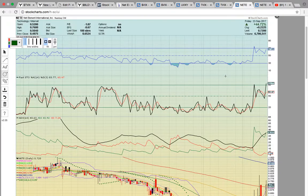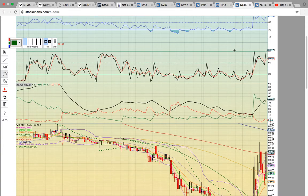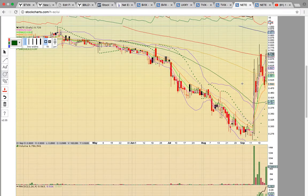Okay, this stock did really well today. It closed up 44%. It was arguably the play of the day. The big move above the 200-day simple moving average. That's the move we've been looking for.